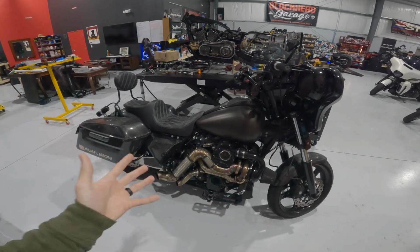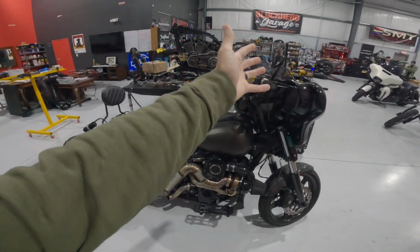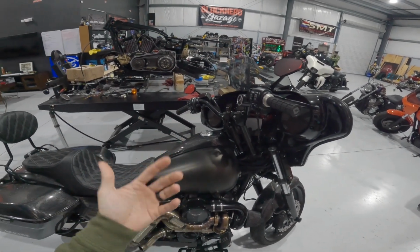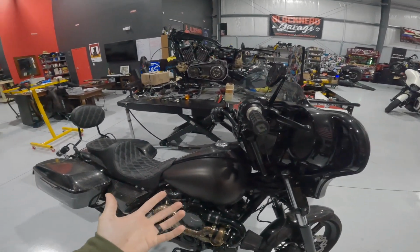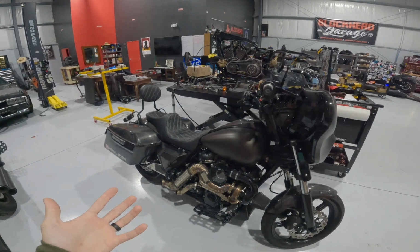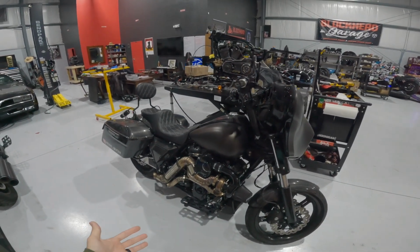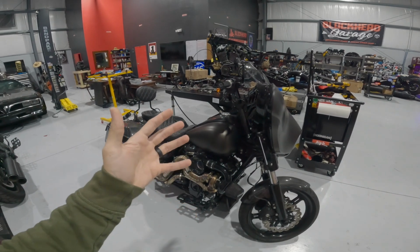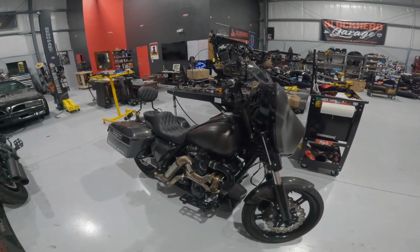It almost feels like you're not even on a bagger, and yet I have all the performance benefits that come with a bagger, right? So this thing cuts through wind like absolutely nothing, and it just looks so damn good. It's still comfortable enough for touring if you did want to tour on something like this. But yeah, overall a really nice setup.